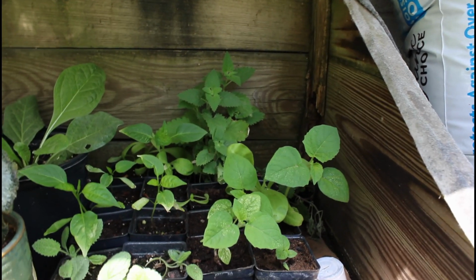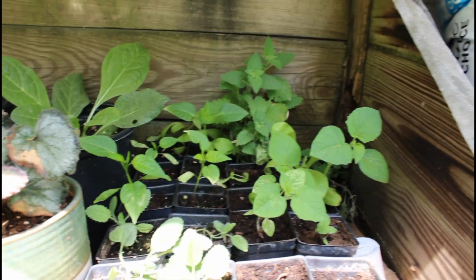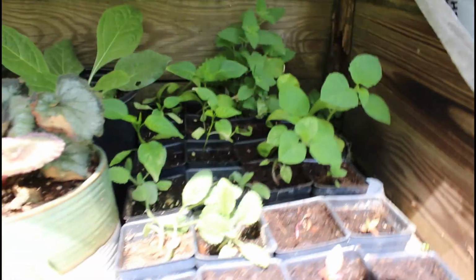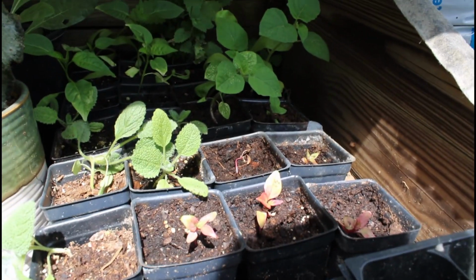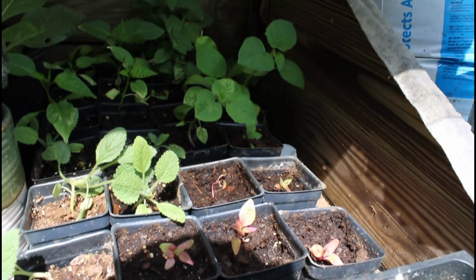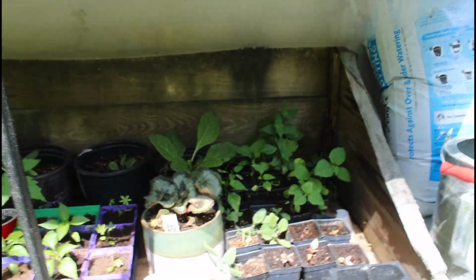So I have some catnip back there. I have some calendula. I have my other peppers, which are the jalapenos. This right here is that physalis I told you about. I have some clary sage. These are coxcomb, celosia. So yeah, lots of stuff that's just kind of waiting. I'm waiting for it to get big enough to go out.